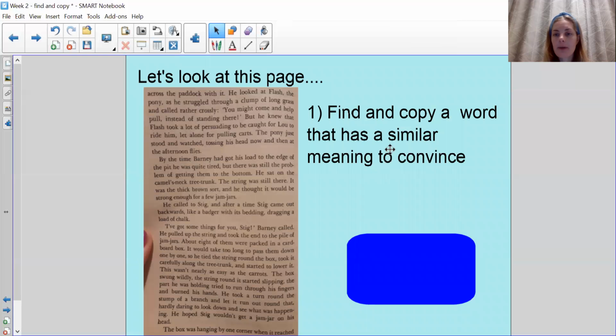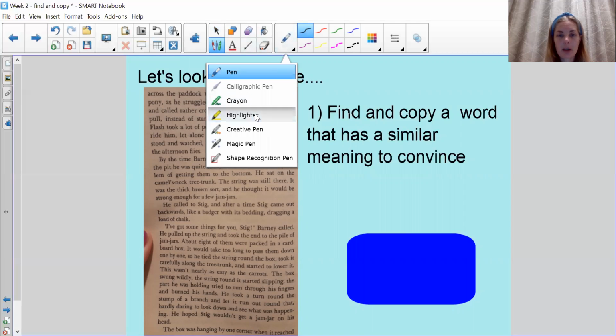Right, so we're going to be doing our find and copy skill now, and we're going to be looking at the pages we've just read, and I've snipped them for you onto the slide so that you can see them. Because we've done this skill before and we've just had a bit of a recap of it, I'm going to give you time now to go over the page and see if you can find and copy a word that has a similar meaning to convince. If I want to convince somebody to do something, what is another word? And I will highlight the keywords for you.